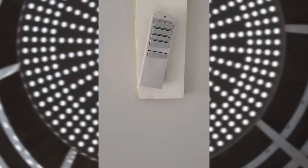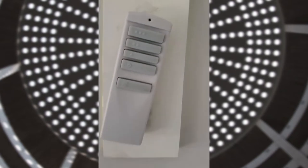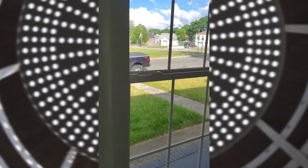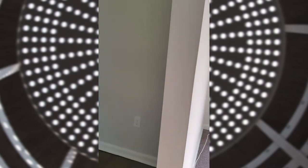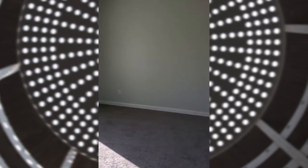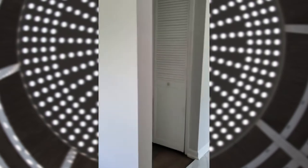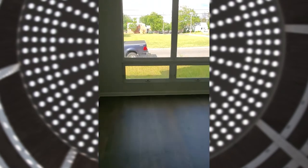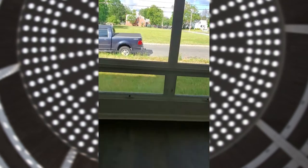So, you see this remote right here? It dims and brightens the lights. It does stuff. Look at that. Ain't that cute? This is cute. Nice bright windows. Let the sunlight in. Oh my God. If that's not the living room, then I don't know what is. But look at this. This is like a great room. Because look at these front windows. This is fabuloso.